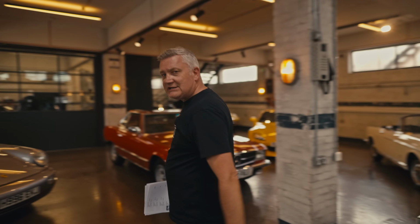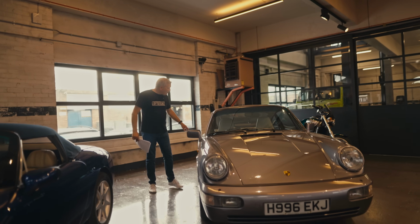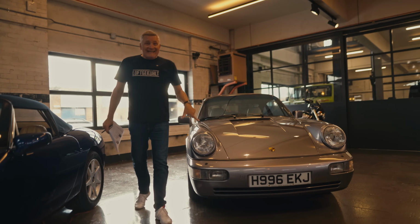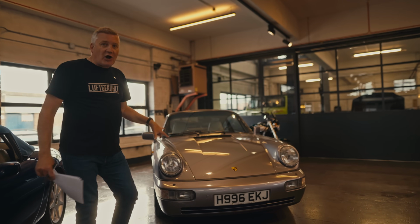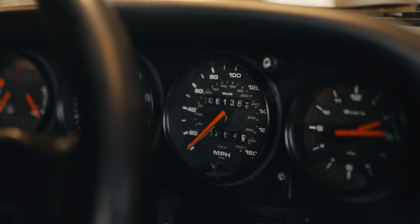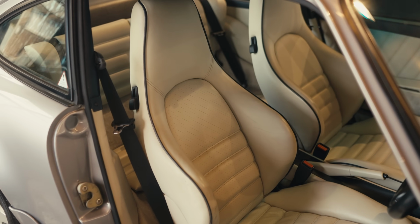And talking of classic 911s, this is the kind of son of that, really. This is a 964, which they made between 1989 and 1994. This particular one is a Carrera 4, so it's a 4-wheel drive, the first time they put 4-wheel drive on a 911. And this car has done just 60,000 miles, priced at £92,000. It's beautiful in Diamond Blue with linen and Metropole blue interior, as it is. A really, really lovely thing.